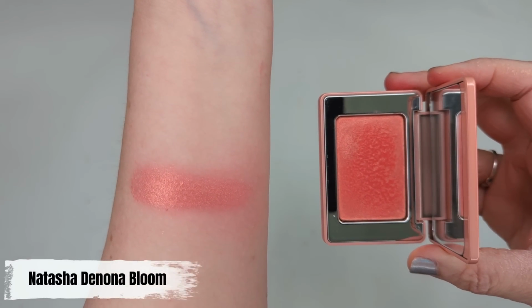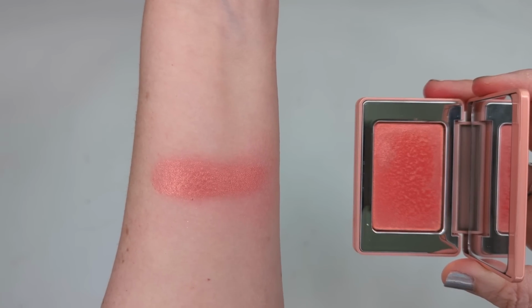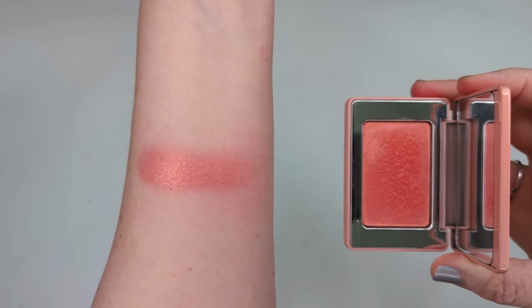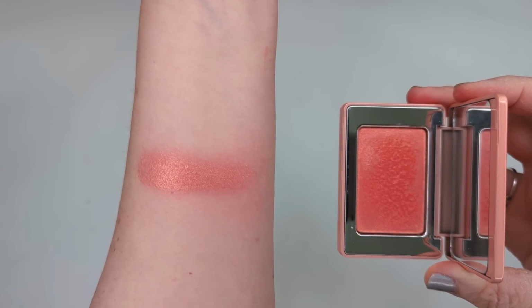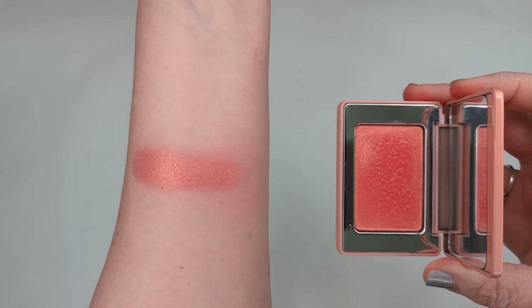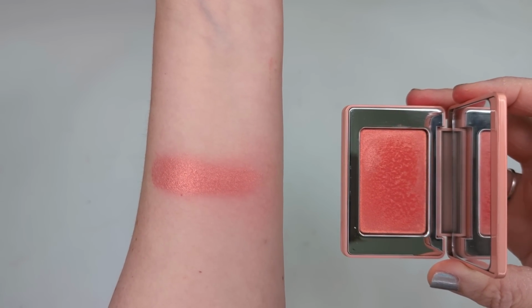I also love the Natasha Denona Bloom blush. This one is like a bright, punchy coral with some shimmer to it, and really you don't have to wear any highlighter if you wear this blush. It looks like you already applied your highlighter, but it doesn't seem to accentuate any texture on my cheeks. It just gives me this beautiful glow. I love this one, especially this time of year in the spring and summer. I think it's perfect. It just kind of wakes up my whole face.